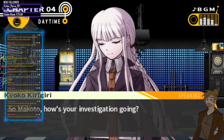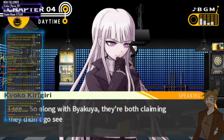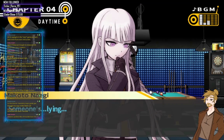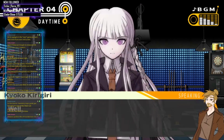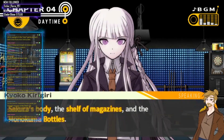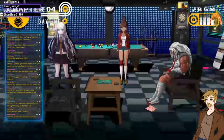Hey. So Makoto, how's your investigation going? Kyoko and Toko, what Toko and Hiro had told me. I see. So all along with Byakuya, they're both claiming they didn't go see her. But it's all too convenient. Someone must be lying. Anyway, I've made some progress on my own. Sakura's body, the shelf of magazines, and the Monokuma bottles. These three things have revealed new clues. You'd do well to look at them one more time.